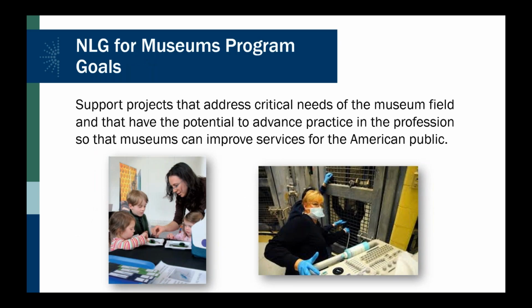Now for the NLG for Museums goals. NLG supports innovative projects that address critical needs of the museum field and that have the potential to advance practice in the profession so that museums can improve services for the American public. NLG is all about meeting the needs of the museum field, our institutions, and our professionals. We invest in leaders, institutions, and partnerships that understand the challenges and opportunities facing the field and devise plans to move the field forward through the development of resources and tools for wide use.